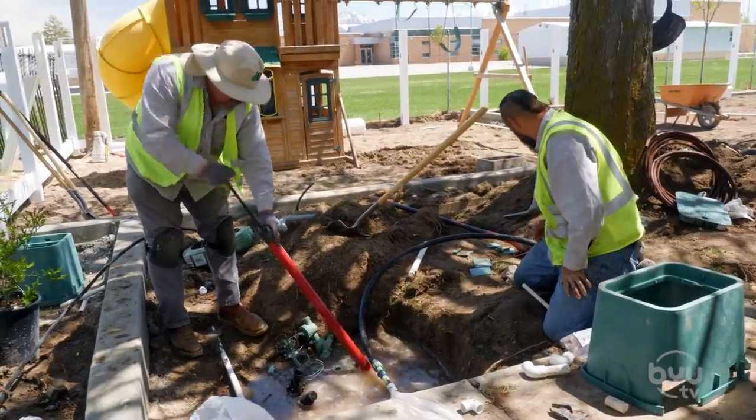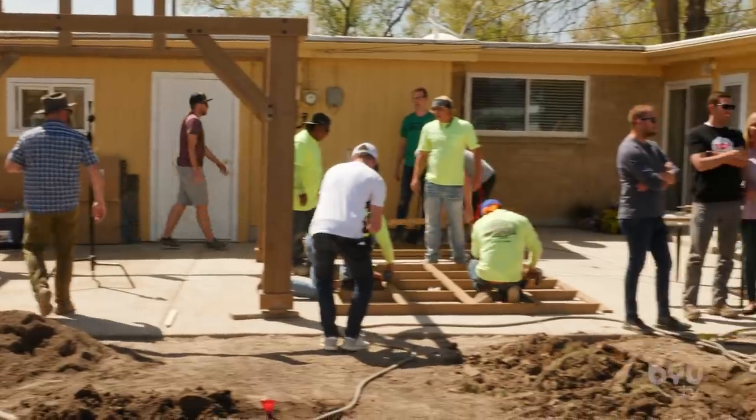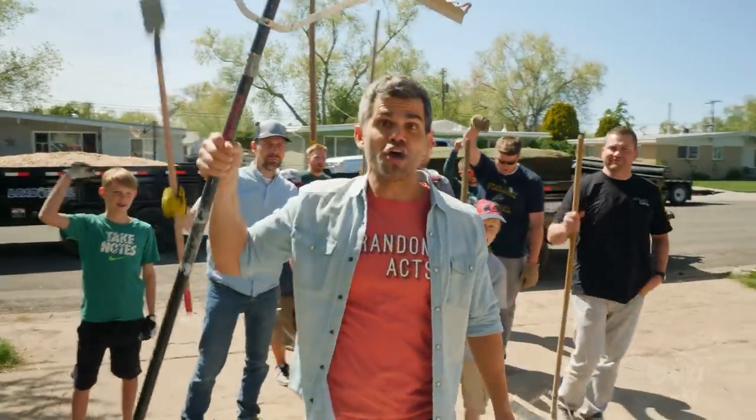They'll need another 30, 45 minutes on the sprinklers. We are about 3 hours from Mindy coming home. We are so far from being done. So we called in some reinforcements. We have some friends, some family, and some buddies from the National Guard. You guys with me? Yeah! Let's do this!